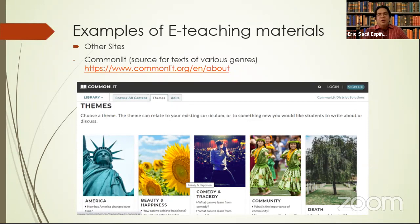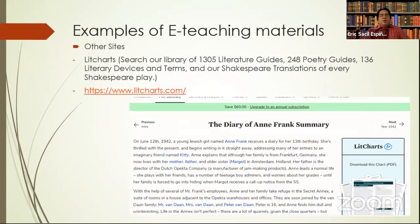You just have to sign up, okay? It's not just for English teachers, but I think for teachers who teach social sciences, maybe even math, because there are plenty of various themes available here in Common Lit. And maybe you notice that there are a lot of sites that have something to do with language and literature because I'm a language teacher.